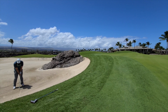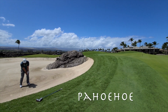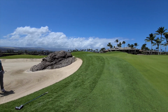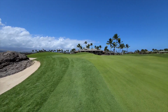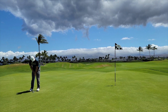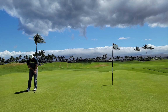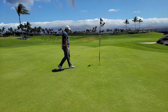There are two types of lava in Hawaii. One is called pahoehoe and the other is called a'a. All of the lava you see on this golf course is from the prehistoric Kāniku lava flow, which is of the a'a type, which moves slowly, thicker, and ends up being more rough and jagged. The pahoehoe type moves a lot faster and ends up being a lot smoother.